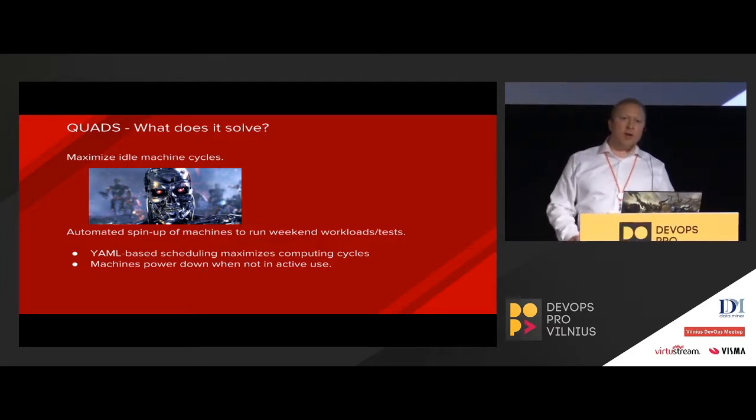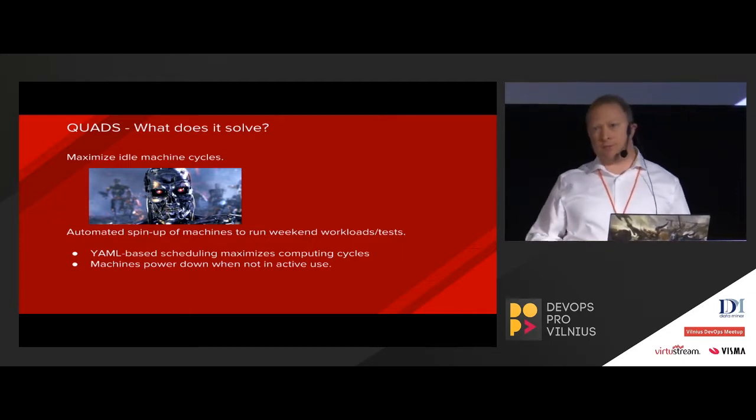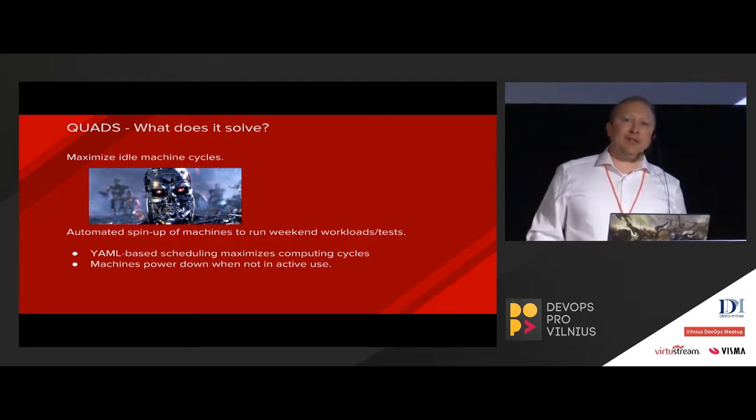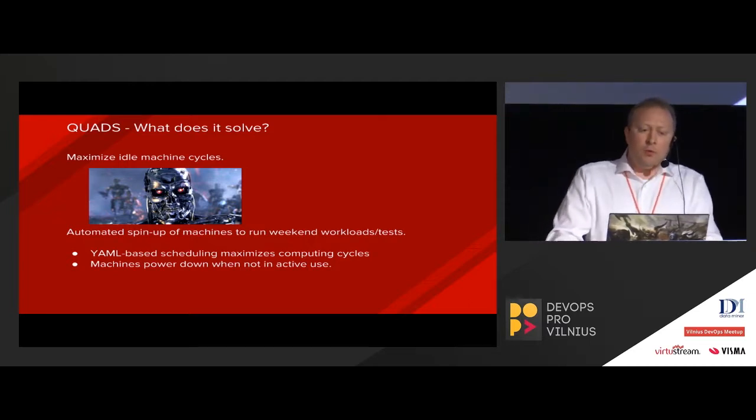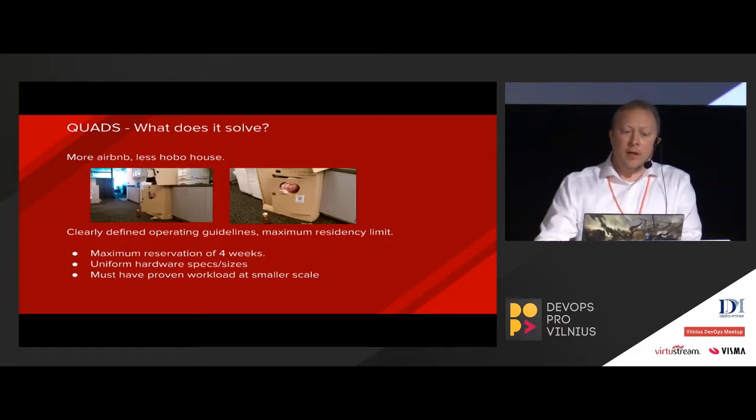So that's one of the benefits of having everything scheduled ahead of time, outside of just efficiency savings of not having to do the thing yourself. One of the aspects of Quads is that we power down machines when they're not in use as well.